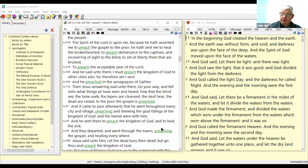The apostles and their immediate followers never preached to the church, let alone to the choir. They only preached to unbelievers. Preaching was their word for evangelizing. In fact, as we'll see next week, one of the words is our word evangelize. That's where we get our word. It's one of those two words that gets translated preach.